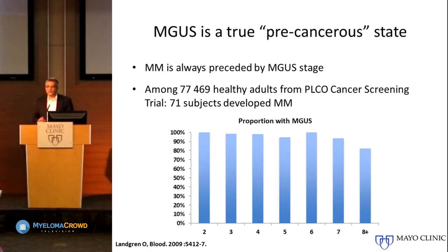Now, this is what I was alluding to before, that everybody with myeloma has had MGUS for some time. That protein doesn't show up overnight. So you kind of expect that to be the case, but there are studies which give you a sense of how long it takes for somebody to go from MGUS to a myeloma phase. This PLCO study is a cancer screening study that was done by the NIH with 77,000 odd people who were followed over time. They identified 71 people who had myeloma, then went back and looked at their samples that were stored over the years, and found that the vast majority of the people had a monoclonal protein, or an M protein, up to at least 8 years prior to their diagnosis of myeloma.